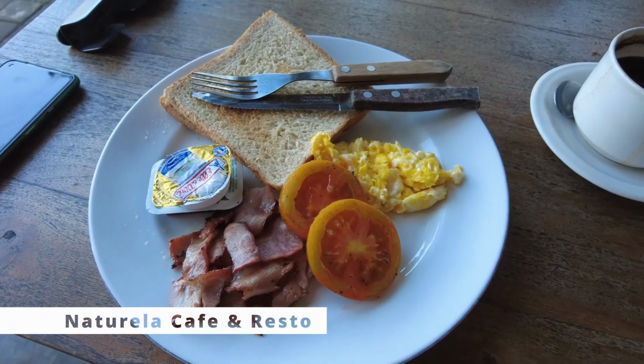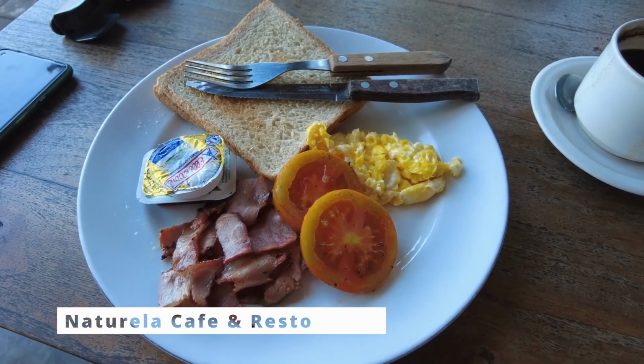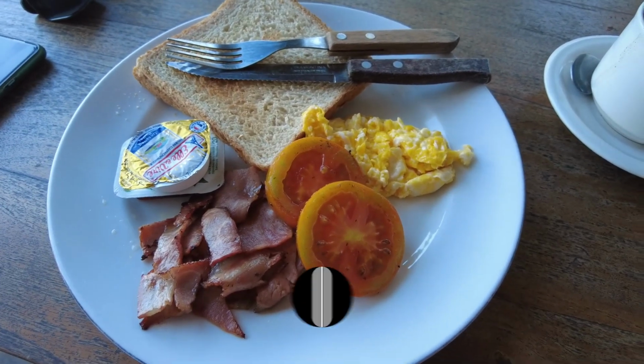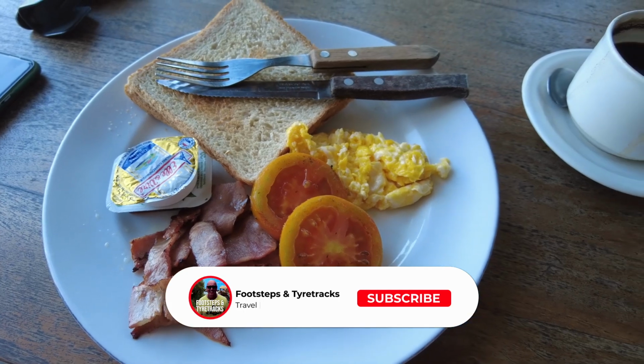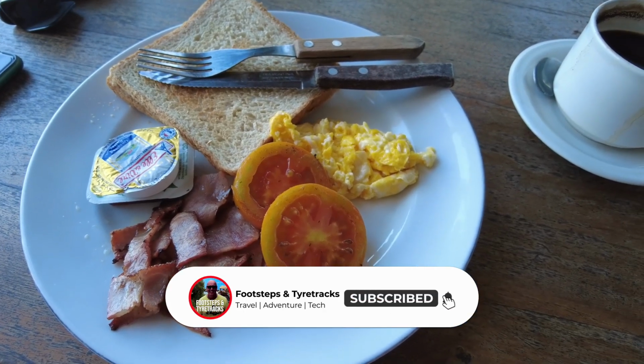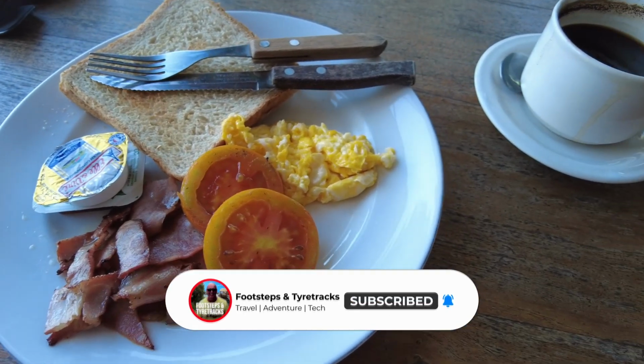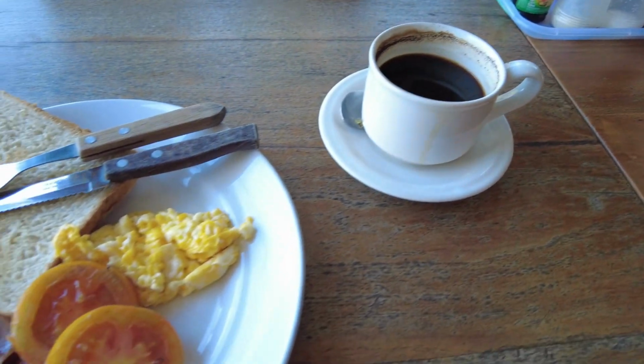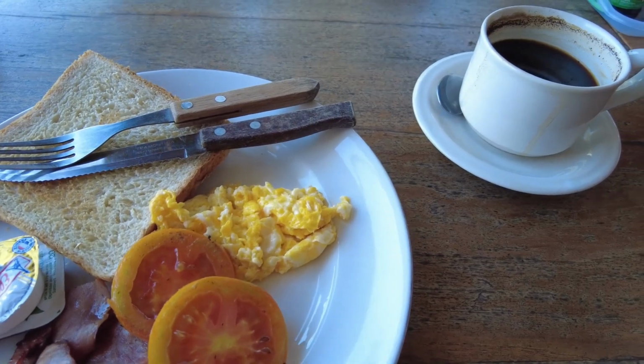So I've got an American breakfast, which is typically scrambled egg, a bit of bacon, or ham really, toast and jam, and there's tomato. Barley coffee, there'll be some fruit and a milkshake coming out later.